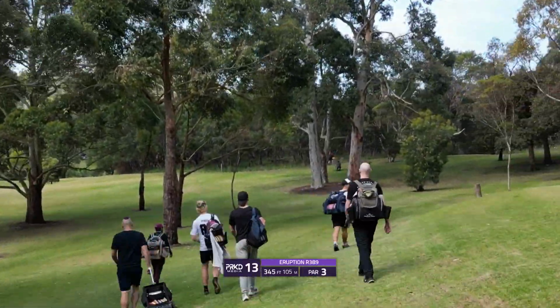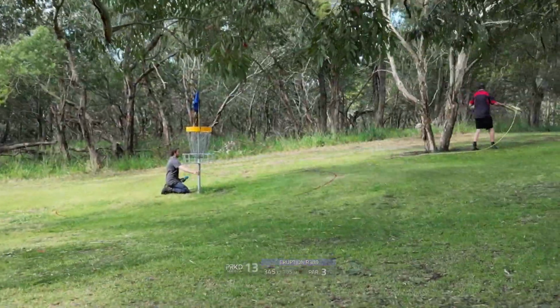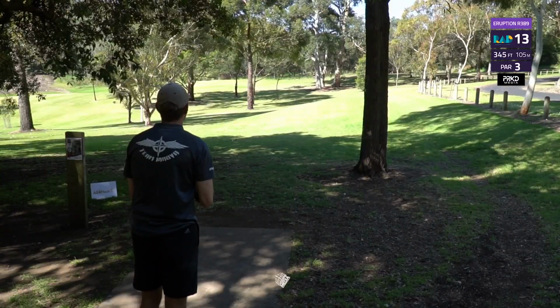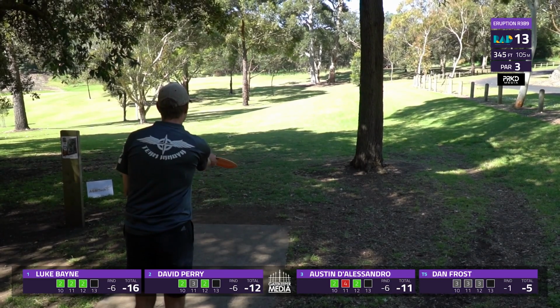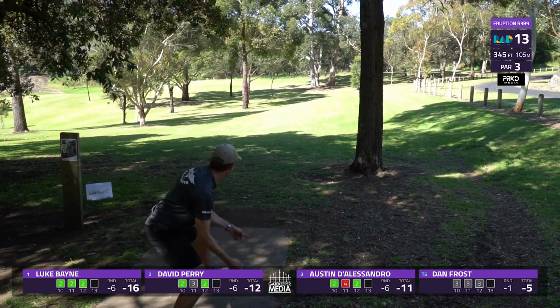13, 105 metre par 3. You've got to jab something left or right of these 3 guardian trees. Nice flex forehand or an overstable backhand fairway to the right-hand side is the play. Lukey Bayne going for that forehand side. I do like the forehand play on this.